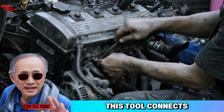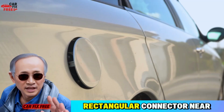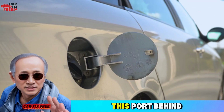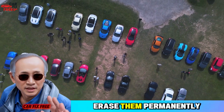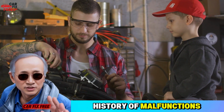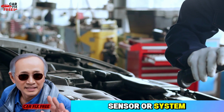This tool connects to the diagnostic port located under your dashboard. Look for a rectangular connector near the steering column. Some manufacturers hide this port behind a removable cover. It not only allows you to read error codes, but also to erase them permanently. Reading the codes reveals the complete history of malfunctions. Each code corresponds to a specific sensor or system.